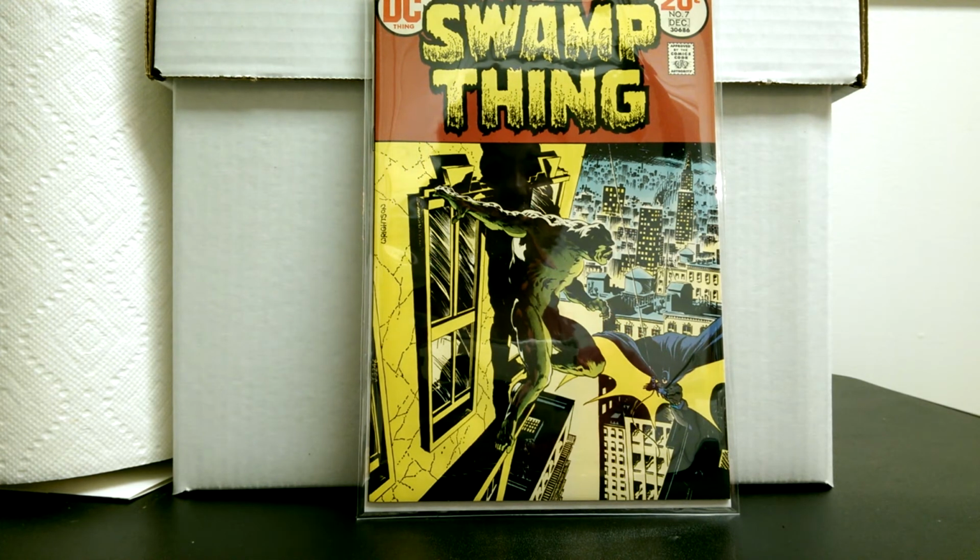It's very, very vibrant. It stayed that way, and the yellows have not changed a bit since this thing was made. So really, really happy to get it. I actually only picked this up for, I think, $13. So really happy to have it.